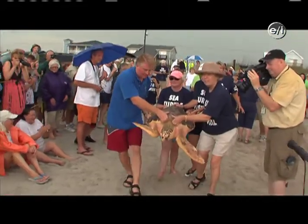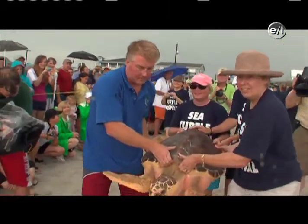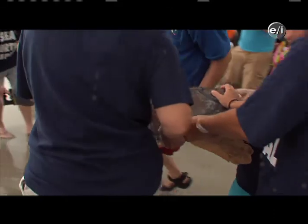So this is Summer. Summer is a loggerhead sea turtle. Loggerheads are one of the biggest of the sea turtle species. They can actually get up to around 300 pounds, but some can weigh even larger than that in the wild.